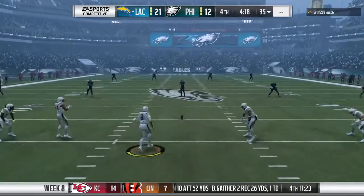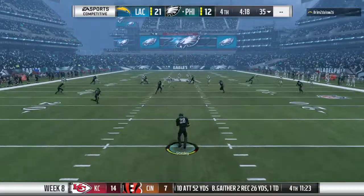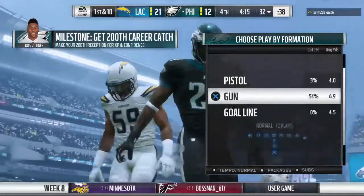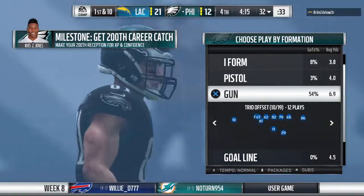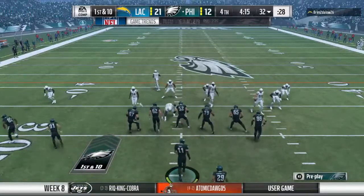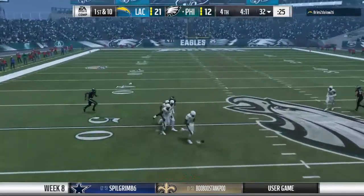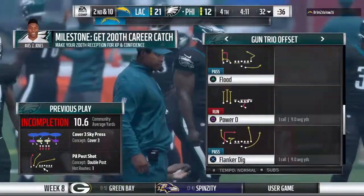The punter Kaiser now out to kick it away. This is fielded at the chalk of the 10. Solid return, pretty good field position. They'll start at the 32-yard line. Philadelphia getting set to take the field. Wentz now on first down. And it pops free. The collision there jarred the ball loose and brings up 2nd down.